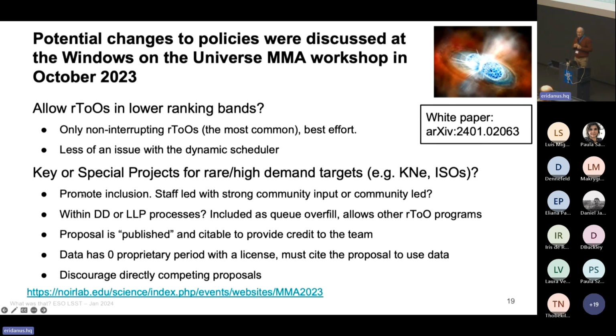Another suggestion was that we have key projects or special projects for some of these rare high demand types of targets like kilonovae or interstellar objects that everyone wants to observe. The idea was to really promote inclusion and either have something that's led by staff with a lot of community input, such as the HST Ulysses effort, or have it be community led, but have some sort of either DD or large program that would act as sort of queue overfill. So other TOO programs could be in the queue, and when one of these rare events happens, then we have something to do immediately.